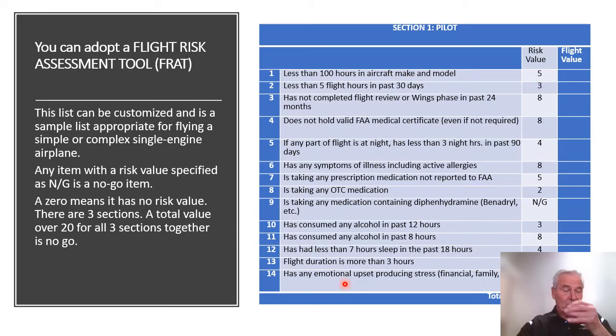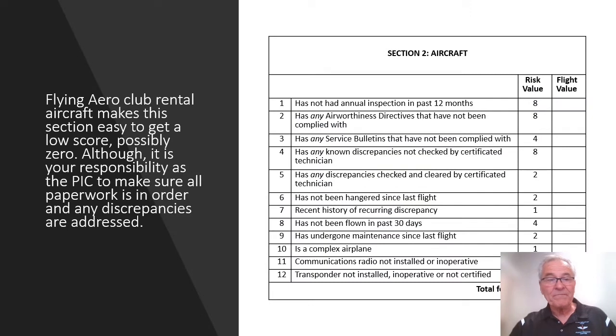Well, it's those kinds of things where you can add your own things in here. A 0 means it has no risk. There are 3 sections. A total value of over 20 for all 3 sections together is a no-go, which means the more you put numbers in here as opposed to zeros, the worse it gets. But again, you have to be honest with yourself, but everybody is as a pilot, or you should at least try to be.